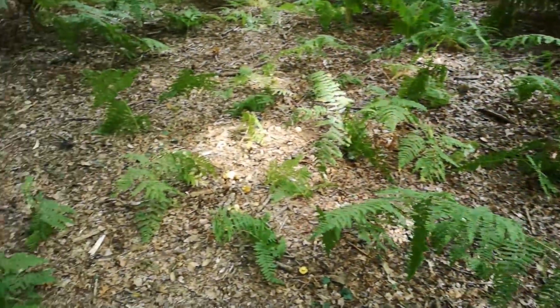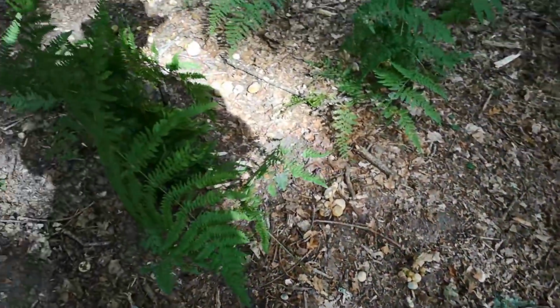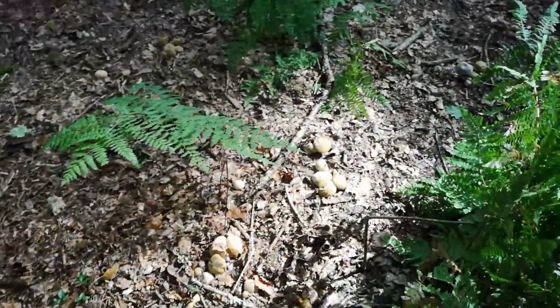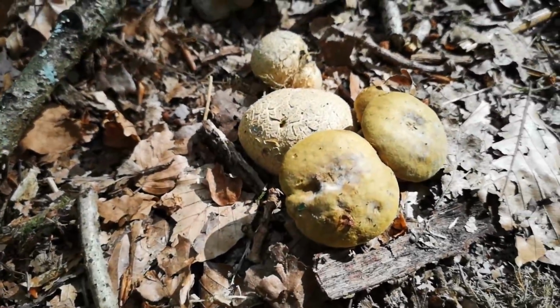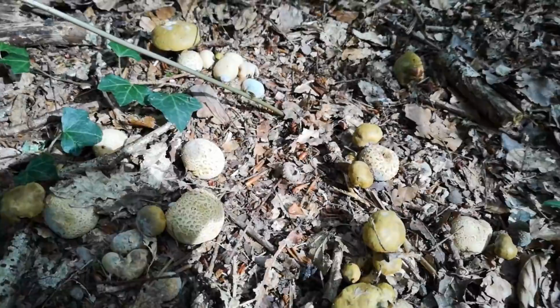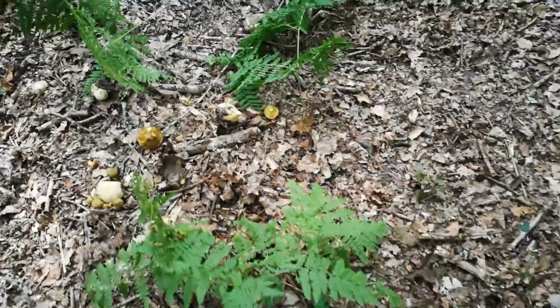So just wandering around doing a bit of potential foraging. It's too dry this year. The basket is completely empty, but just stumbled across this, which I think is really interesting. This is a parasitic fungus that lives on another fungus. So what we've got here is earth balls, common earth ball, being parasitized by a Boletus species. I think it might be Boletus parasiticus, and I don't think it's edible, so I won't be picking it.